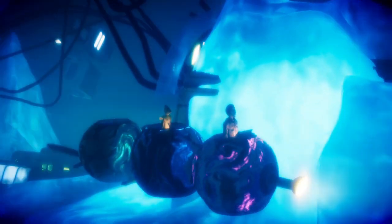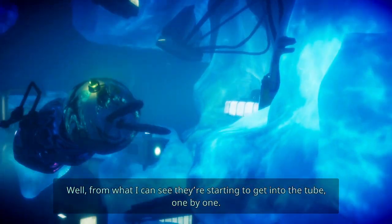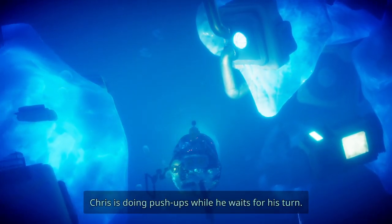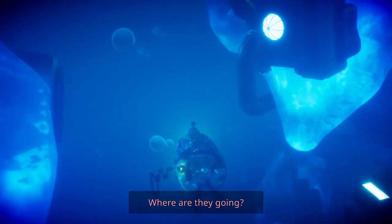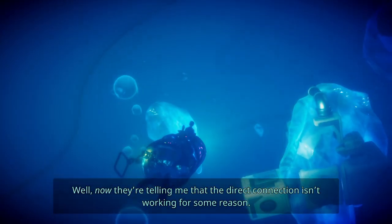Notebook, submarine duo. Did he have time to draw now? I wonder how Team Moreau is doing. Well, from what I can see, they're starting to get into the tube, one by one. Chris is doing push-ups while he waits for his turn. Where are they going? Well, now they're telling me that the direct connection isn't working for some reason.